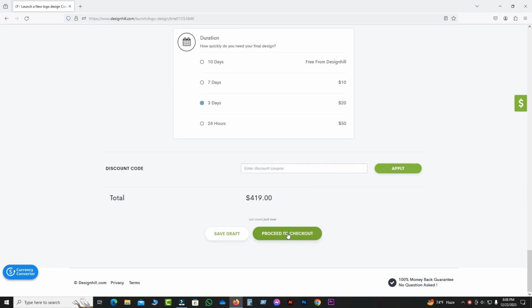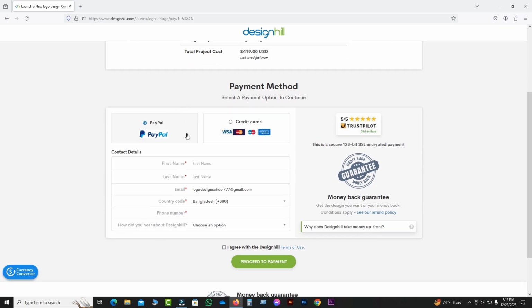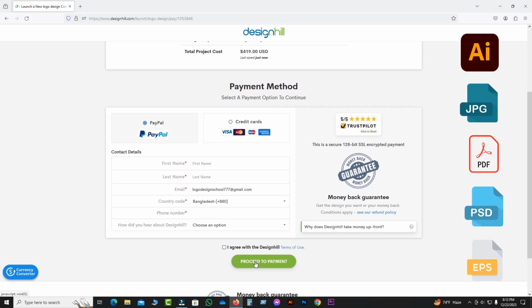Then hit proceed, where you can quickly confirm your project details and place your order. After that your logo design contest will be posted. You just sit back and watch the submissions. You will get dozens of design submissions and you have to choose the one that you like the most. That design will be the winner of your design contest. The winning designer will send you all the logo files including AI, JPG, PDF, PSD and EPS.